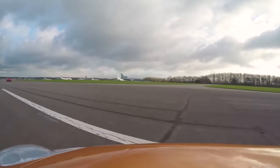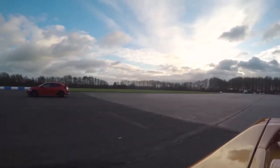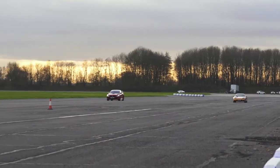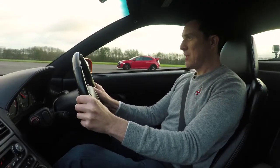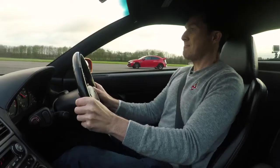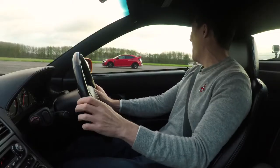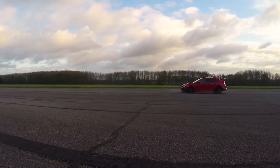Nice result. Final challenge then, we're going to have a braking test from 70 miles an hour. When we hit the cone, full emergency stop. See which car stops in the shortest distance. Come on, old car. Come on, old car. Oh, look at the smoke coming off his tyres.